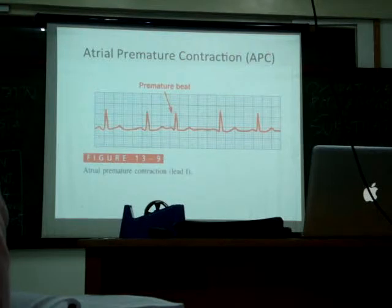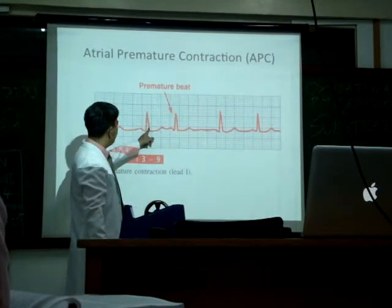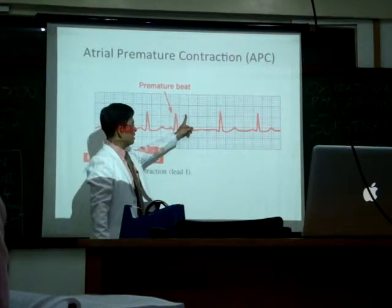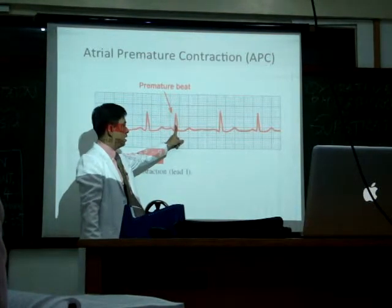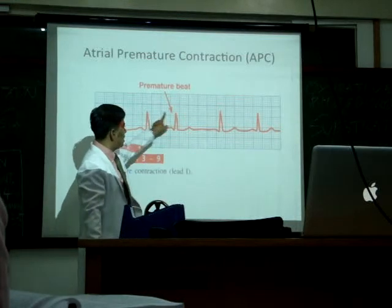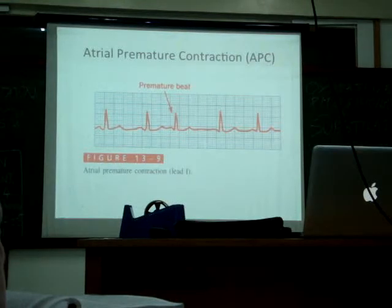Okay, so this is what a premature beat looks like. So beat, beat, beat. It's not supposed to beat yet. This next P wave should be somewhere around here. But instead of coming here, it beats prematurely, seen here. The problem is, because the beat was premature, note that the distance between here and the distance there is different. That's what you mean by an irregular RR interval.